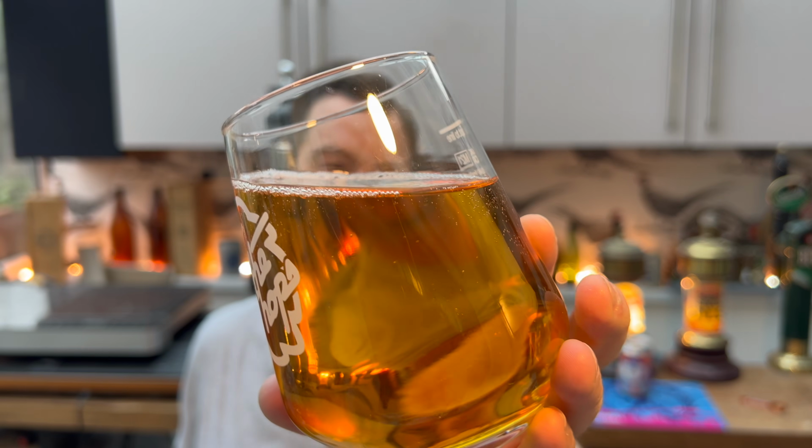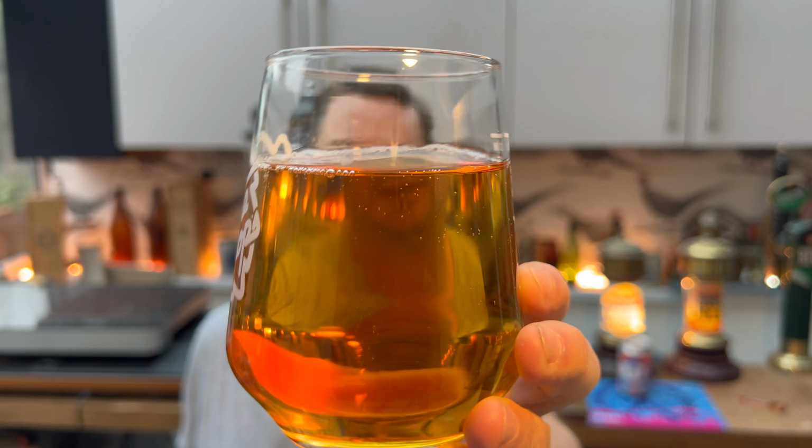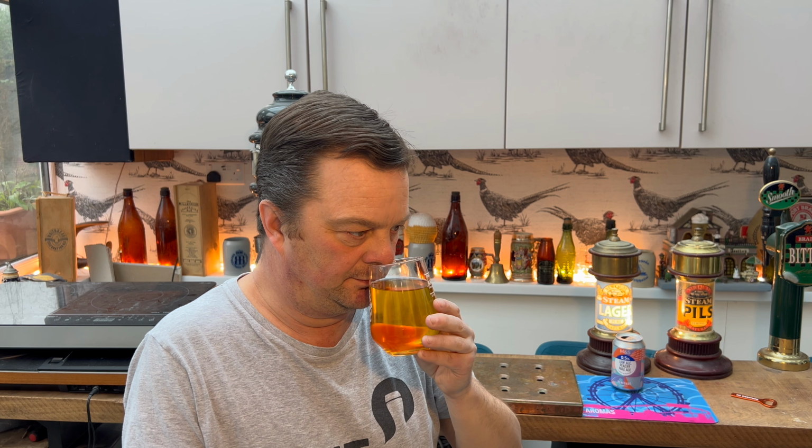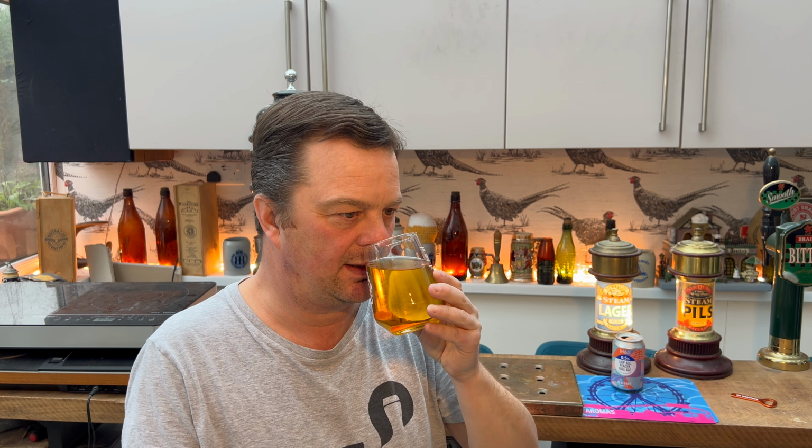Good levels of carbonation. Amber coloured beer in the glass, quite clear. Let's get the aroma. It's peachy. It's, again, a bit like the orange of the Adnams. It's just a little bit artificial. Some people will love that, some people won't. Some people will be like, oh, it's a bit too artificial for me. But each to their own, isn't it? There's a reason why these beers exist. It's because people seem to like it. Let's dive in. Cheers, everybody.